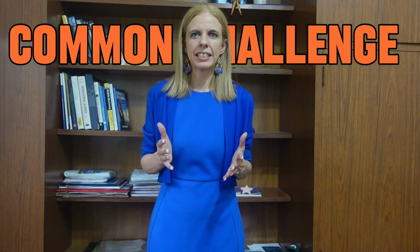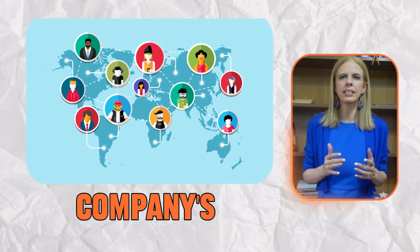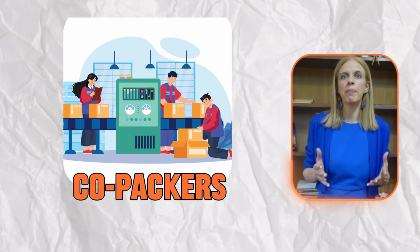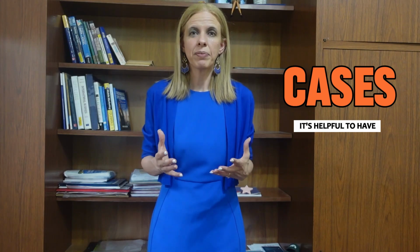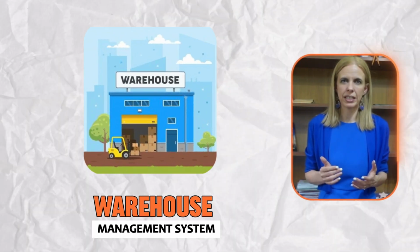A common challenge for visibility is the capability of consolidating the inventory across the company's multiple locations and manufacturers and co-packers. It is especially challenging because manufacturers and co-packers may have their own part numbers that need to be referenced to the company's part numbers. In these cases, it's helpful to have the equivalent part numbers and gain visibility into the co-manufacturer's warehouse management system.